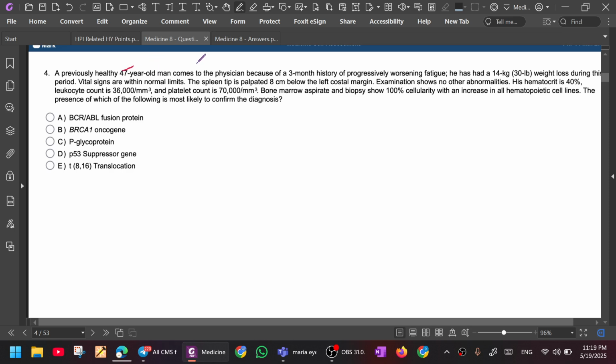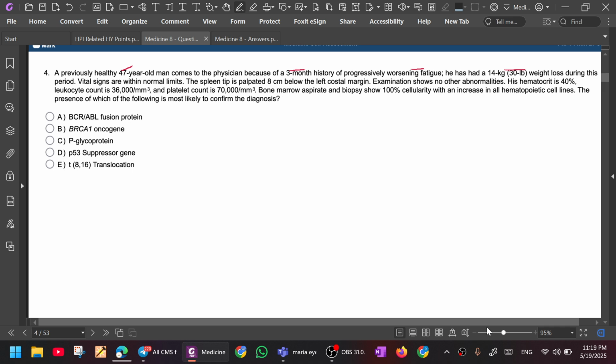A previously healthy 47-year-old woman comes to the physician with a 3-month history of progressively worsening fatigue. She had a 14 kg weight loss during this period. Vital signs are within normal limits. Splenic tip is 8 centimeters below the left costal margin. Hematocrit 40%, leukocytes 36,000, platelets 70,000. Bone marrow aspirate and biopsy show 100% cellularity with an increase in hematopoietic cell line. Which of the following is most likely to confirm the diagnosis?